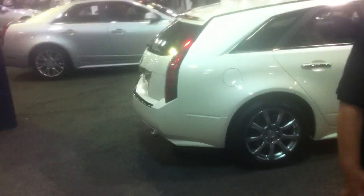My uncle wants to get this sport wagon. It's the same car. It's a CTS, but it's got that wagon back. It's a CTS-V wagon. So basically, this thing is 556 horsepower, and it's got a wagon back. But I hate wagons. You can fit a lot of stuff in it, but I don't like the way a wagon looks. I don't like wagons. I don't like the SUV. I hate wagons.